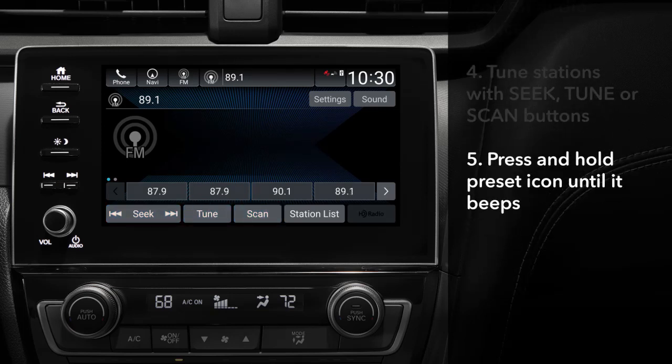And once there, assign it a preset by touching and holding the desired preset icon on the screen until it beeps. This system allows up to 12 AM and FM presets.